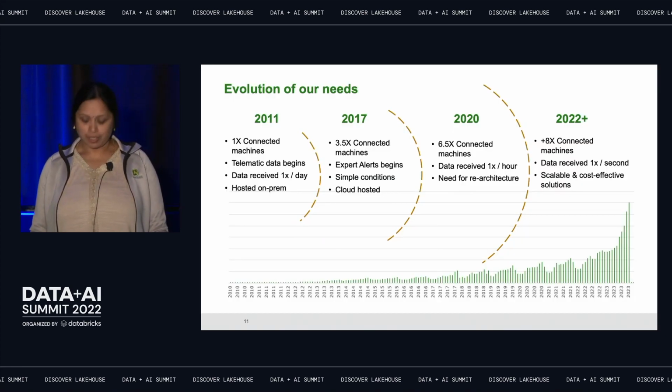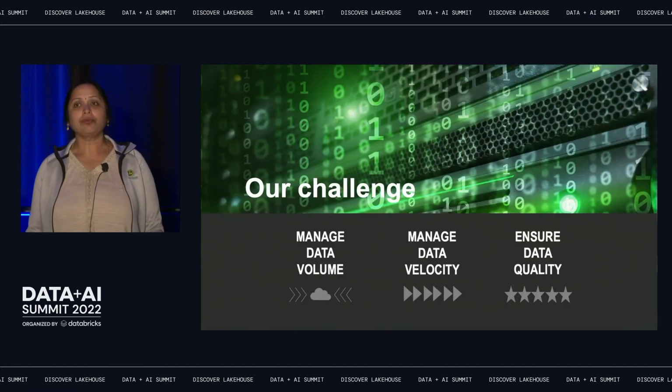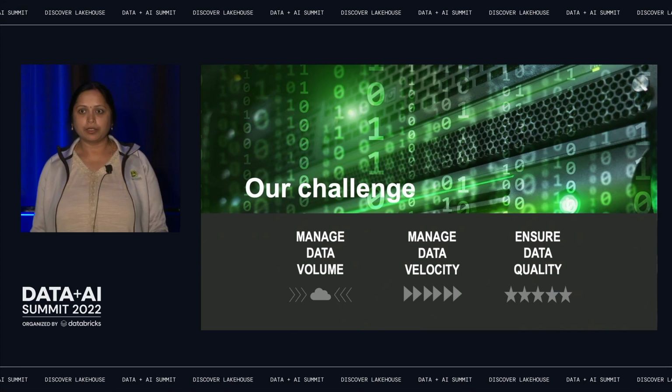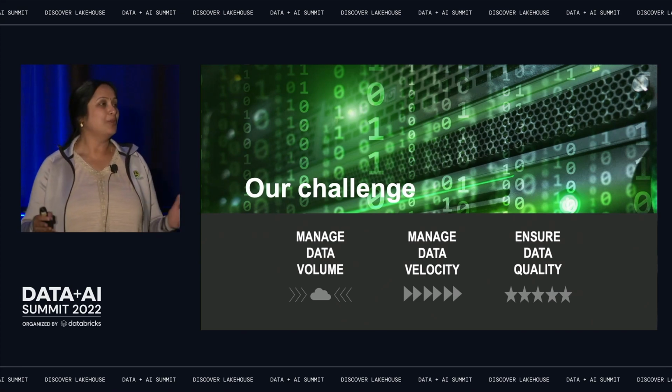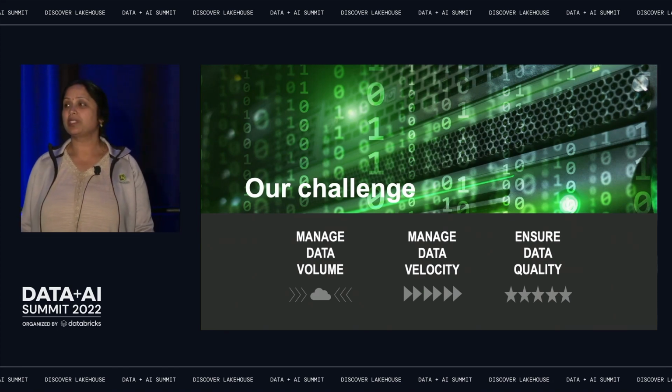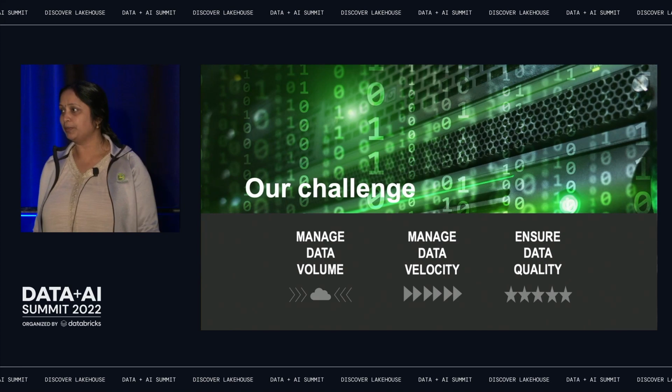As we look at some of these capabilities, let us think through what it takes to accomplish a goal like that. So we need data. We need more data that is coming near real time, and we want this data to be of good quality.